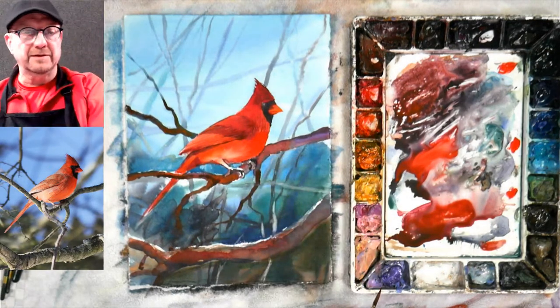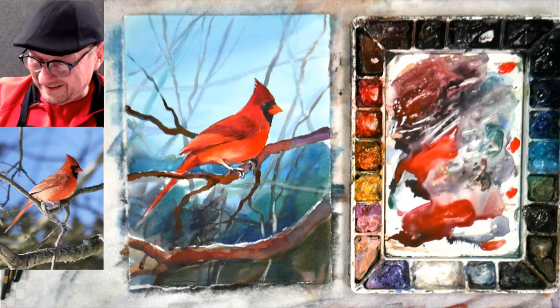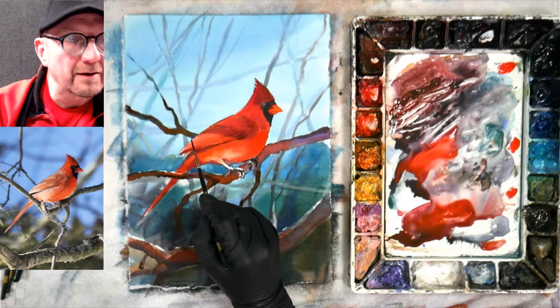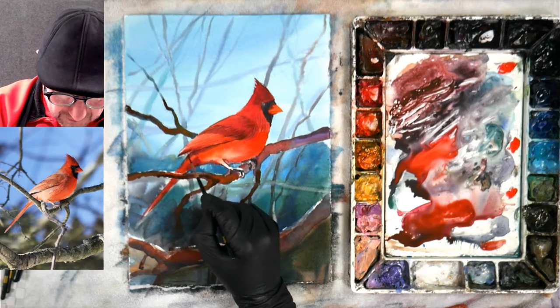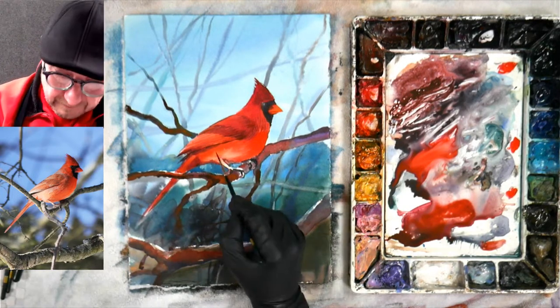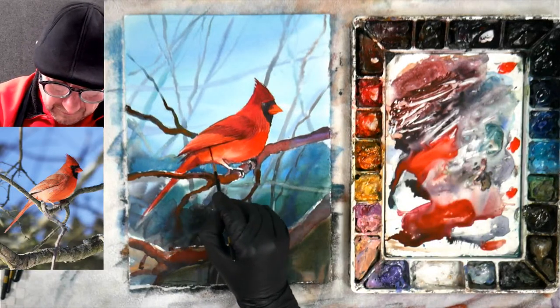Look how detailed I made this one. I don't think I've ever worked this detailed before. That's a good thing. And again, like I said, it's a good thing. And so then right here, his feathers come back here. I'm going to do this really nice and tight underneath his feathers right here. All right, so this is nice and dark.